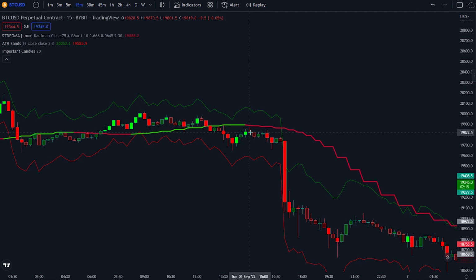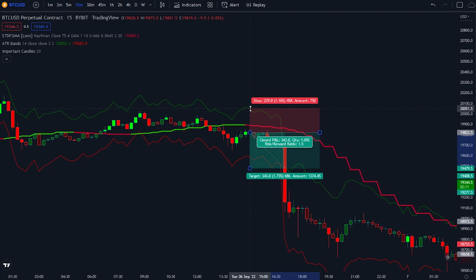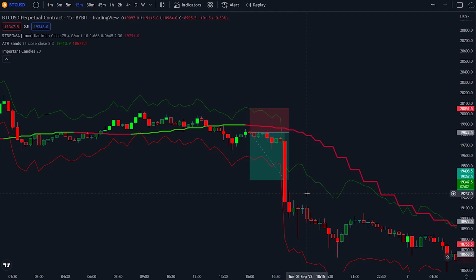If all of the conditions are met, we will enter into a position. We will put the stop loss at the upper ATR band. For our take profit, we will target a 2 times risk to reward ratio. As you can see, this position would have been profitable again.